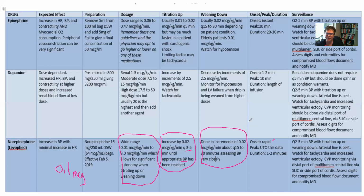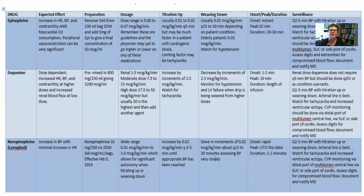So increasing and decreasing these medications, you can't keep that all in your head. So this will be posted up on the wall in our step down unit to help you with that process. I know it may sound like a lot of information to keep in your brain, but remember, you're always doing that assessment: heart rate, preload, afterload, and contractility. And you're going to use Levophed for afterload improvement only. So it's a nice vasopressor.